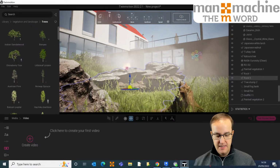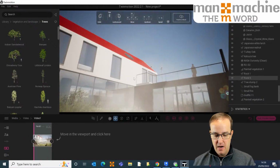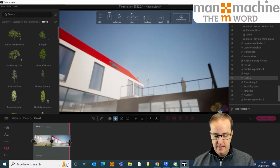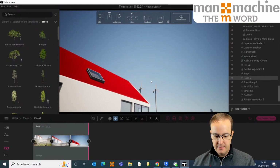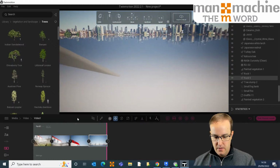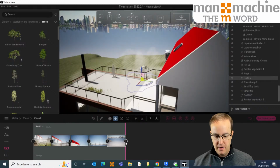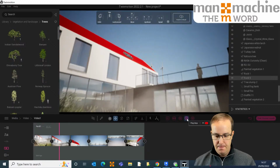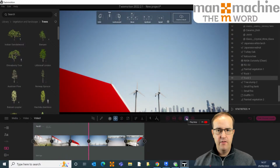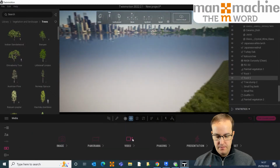I can go to video and say that I want to create a video that goes from here, goes up a little bit, adds, goes up a little bit, adds. Let's come out of that smog, turn around, somewhere up here, and then just spin around and look down on our beautiful design. Go back to the beginning, hit play. Perfect. So you have, again, keyframe animation, really straightforward to use.